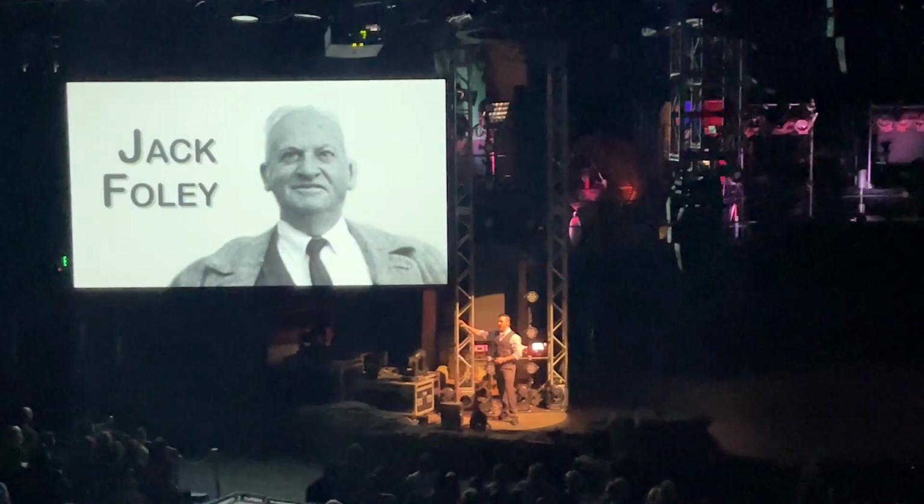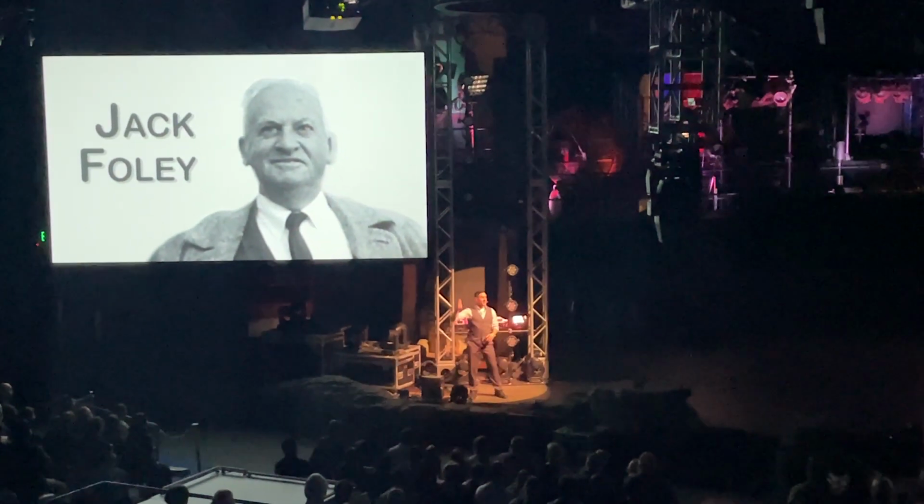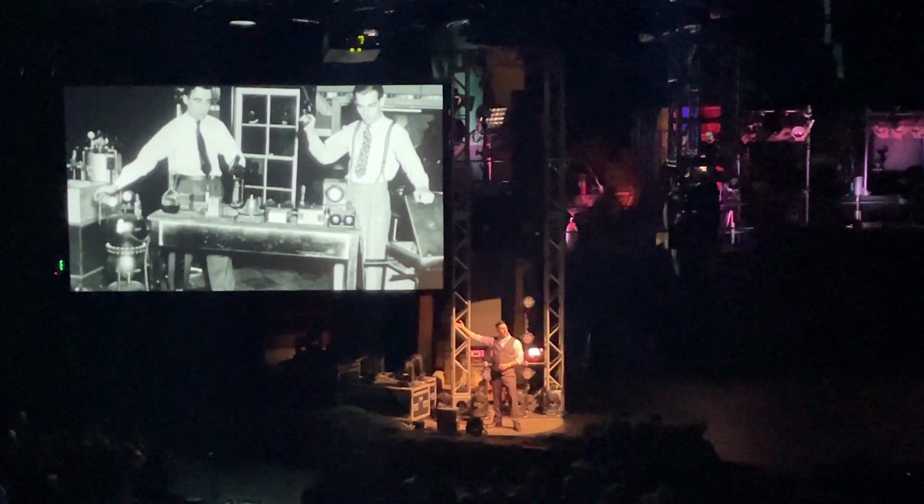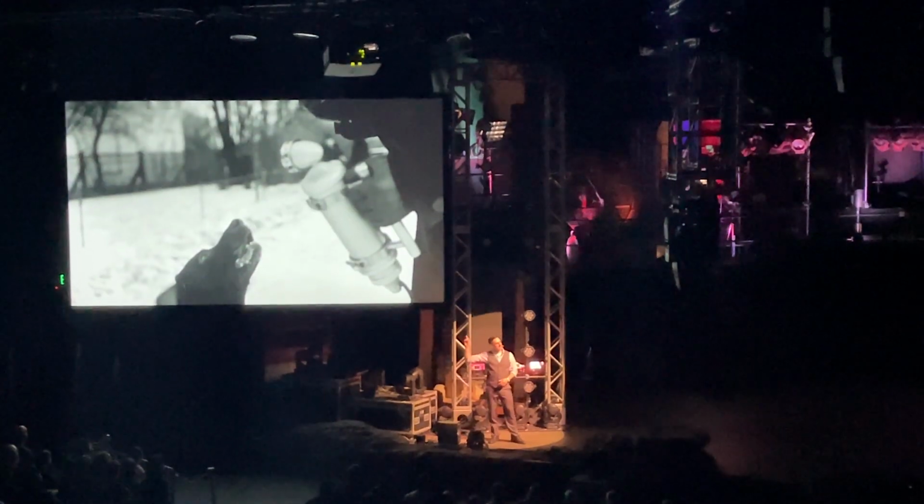Jack Foley, he wore many hats. He was a writer, producer, director, he was even a stunt double. But it's when he began producing sound effects for Universal Studios in the early 1920s that he truly began to make a name for himself. For over 30 years, he and his team worked here on the lot at Soundstage 10.